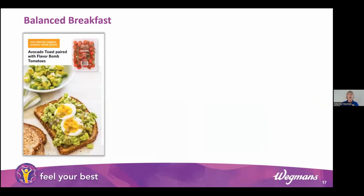So let's talk about avocado toast. It's got a whole grain, it's got the egg to give you the protein, and it's got this beautiful avocado that has whole kinds of nutrients in it, plus fiber, plus healthy fats. Top it with these flavor bomb tomatoes, because tomatoes go so good with eggs and avocado. But you can put whatever vegetable you want, but then you have a nice balanced piece of toast.